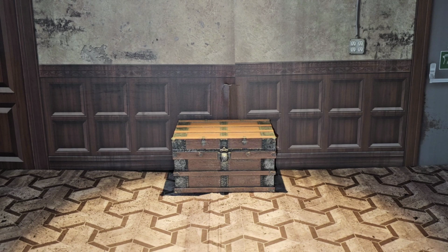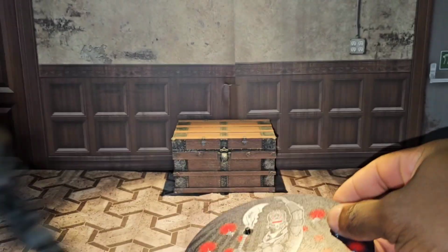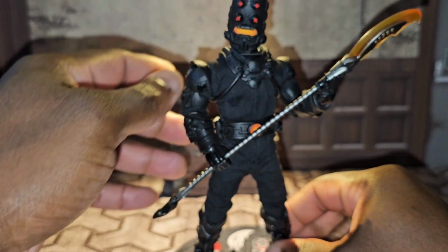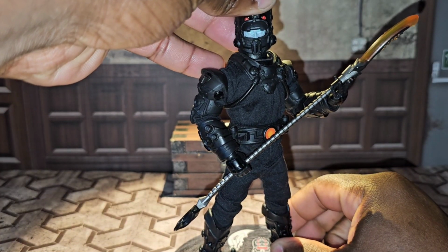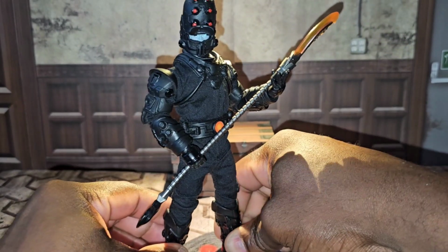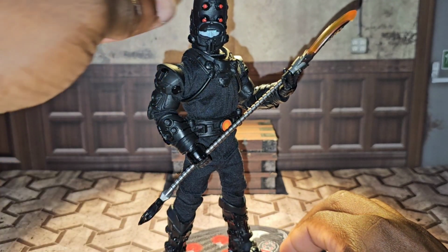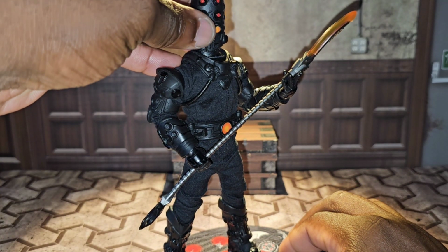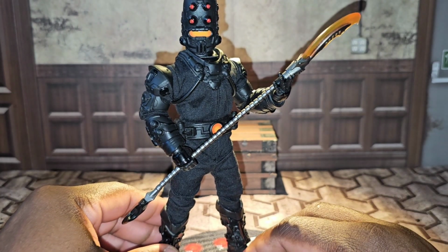And here we are with Baron Barnes from Mezco 112. Love the stand, it's beautiful. And then we got this dope piece right here. This is a freaking awesome piece that's been out for a long time now. Very hard to find this figure, and I found him, and I was able to get a good price for him because he's very expensive. I actually got this dude for a really great price of 120 bucks, and he is freaking awesome.